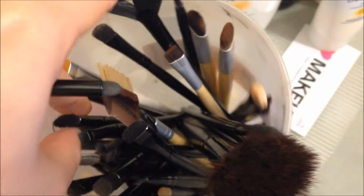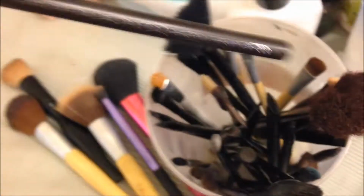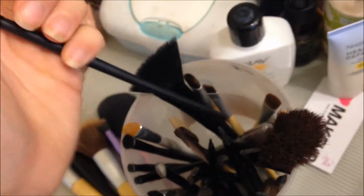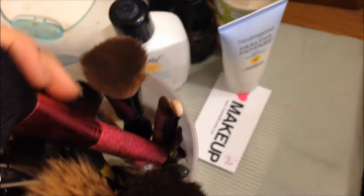And yeah, that is my brushes. And I have iron here. I'm not sure why. Or probably because it's in the drawer. So yeah, it's right there. I need more eye brushes. I need to invest in that. I need a job. Yeah, I need a job. That's what I need.